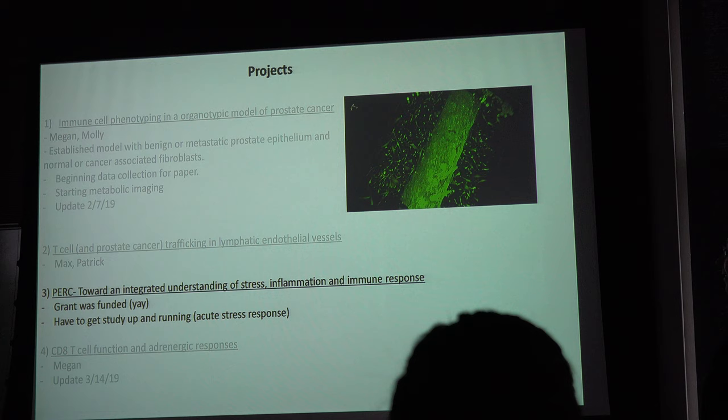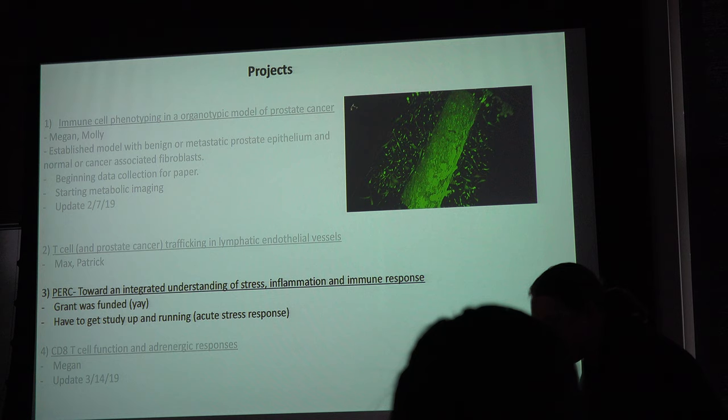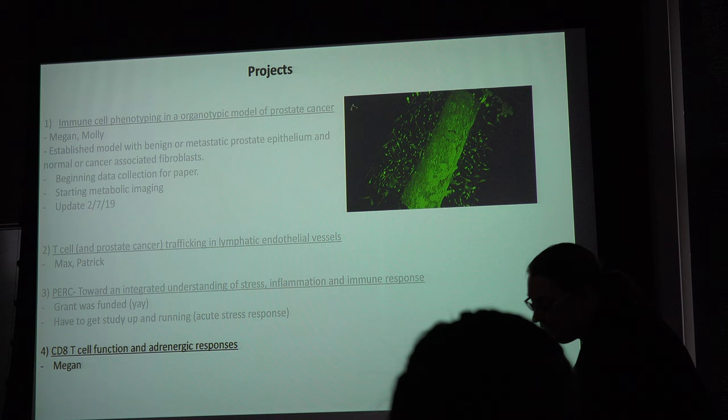The good news was the grant was funded, so that's great. We've been trying to get the study up and running, so I'm modeling an acute stress response at the moment, but we have now hopefully hired a post-doc. When he's starting, hopefully I can start to move away from that response and some other stuff. Also, Megan and I have been dabbling in some CD8 T-cell functional studies in response to the adrenergic system.